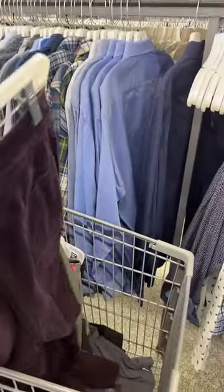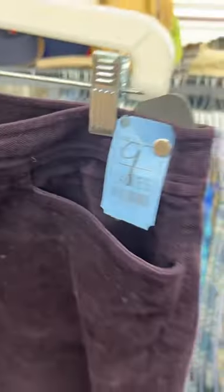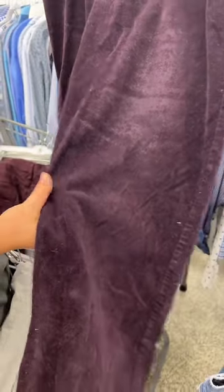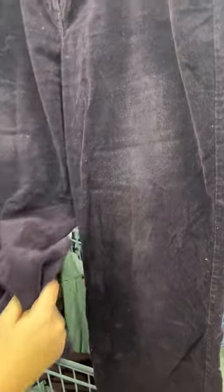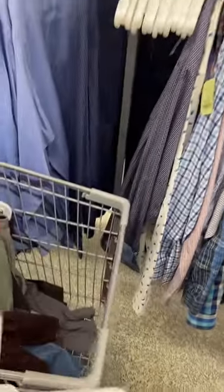So this is Eileen Fisher corduroy. Yay, nay? Eileen Fisher, half off. These are corduroy pants, nice velvety corduroy. I think people are saying no. No? Nope. Okay, faded, killing. Put that one back.